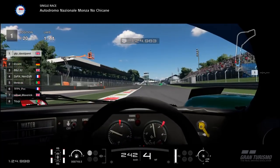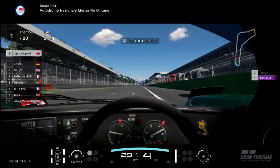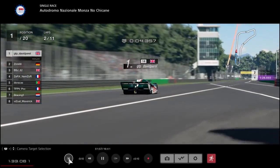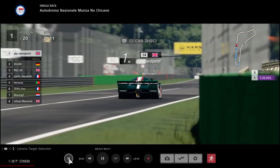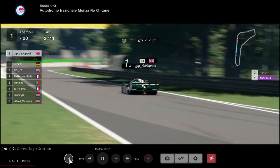So anyway, we're on to lap 2. Zimmy 58 is still relatively close. And I continue to pull away a little bit, but going into this lap I do make a small mistake, which allows him to catch up.